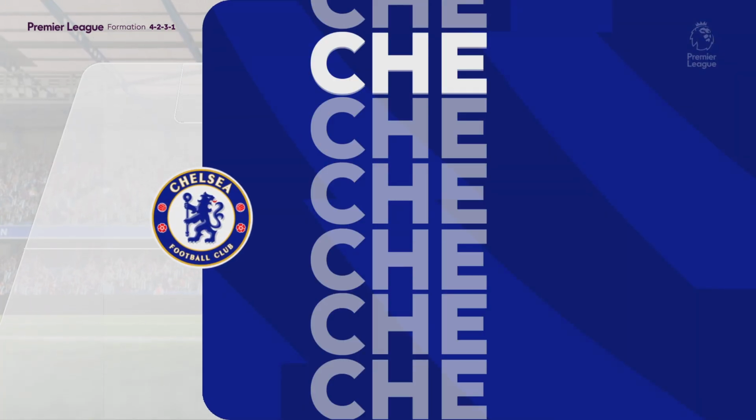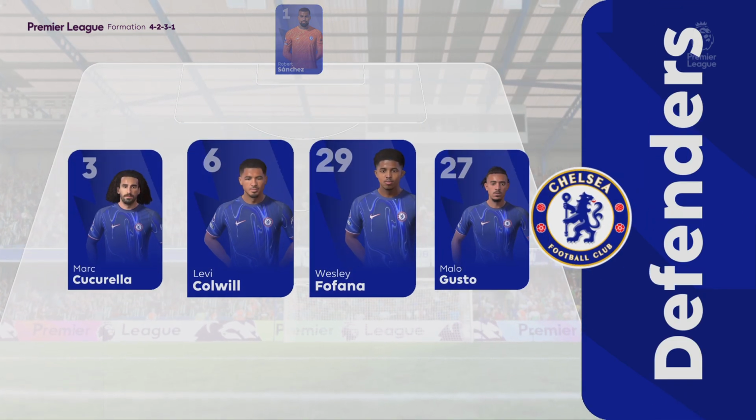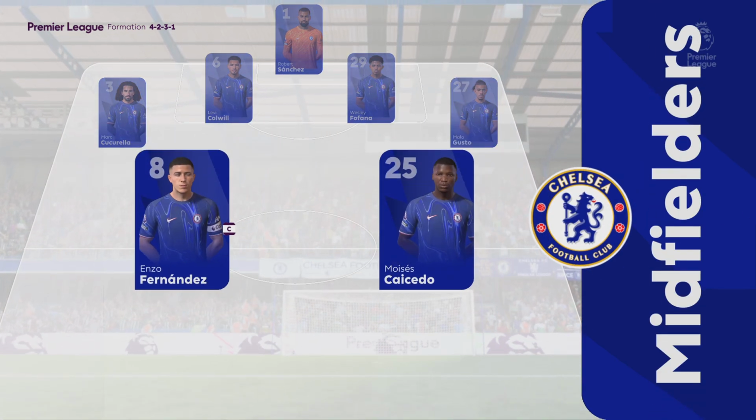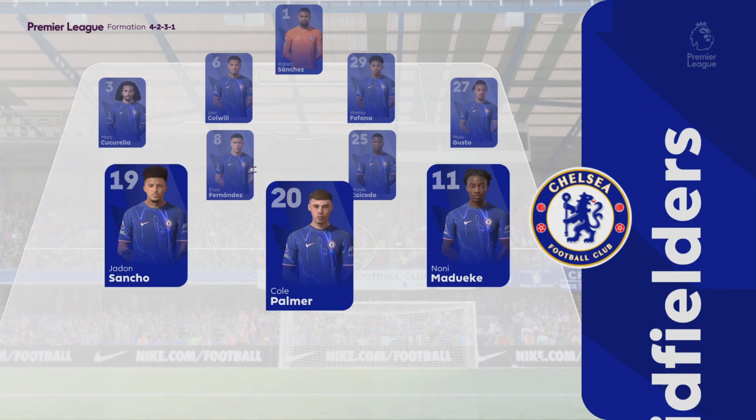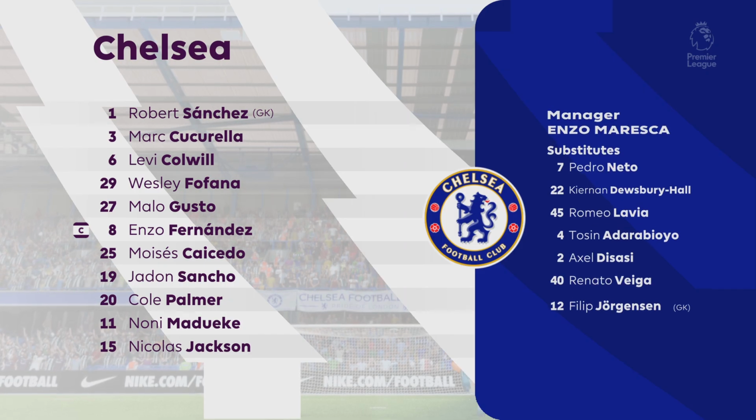Here's how Chelsea line up. It's a 4-5-1, or you could say a 4-2-3-1. This does offer plenty of threat going forward with the three behind the central striker. We may see the wide midfielders cut in and the fullbacks push on while the defence is still protected from the two holding.